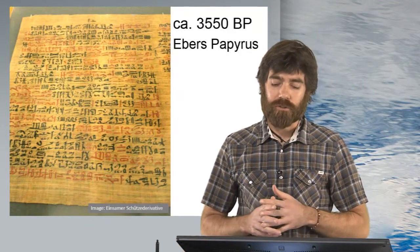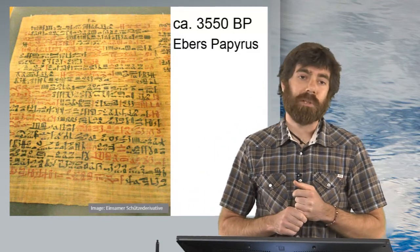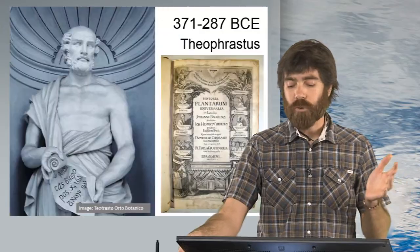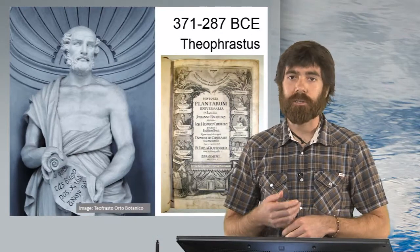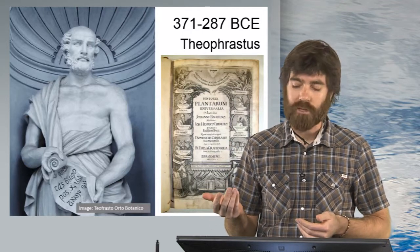So now going over to Egypt, we have a very important work, the Ebers Papyrus. This work outlined over 700 medicinal plants and over 800 formulas to use those medicinal plants. Now we're going to skip forward quite a bit to the ancient Greeks. So we'll start with Theophrastus. He was a student of Plato's, and then Plato died, and then he was Aristotle's student, and then eventually he took over the school himself.